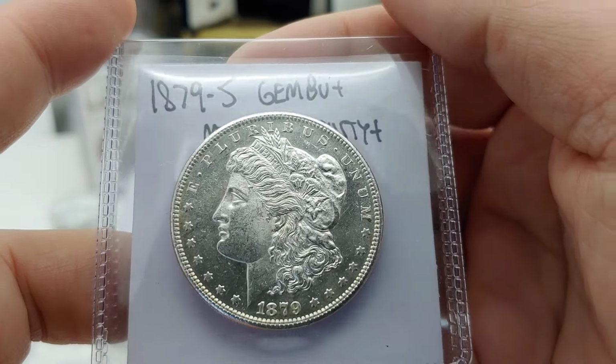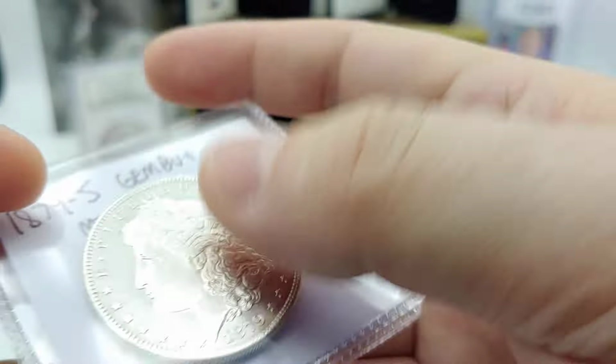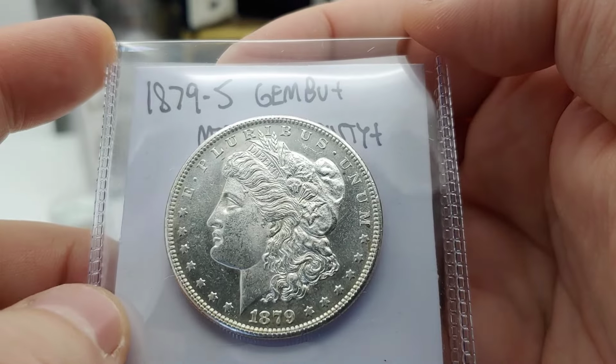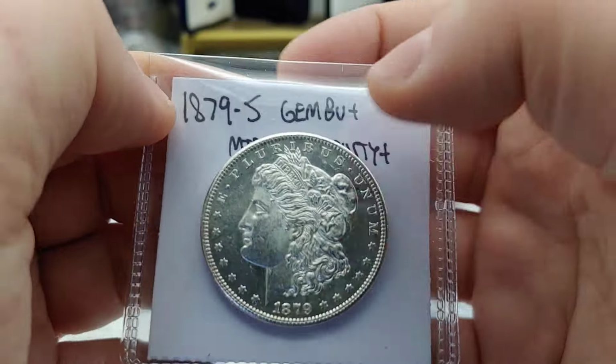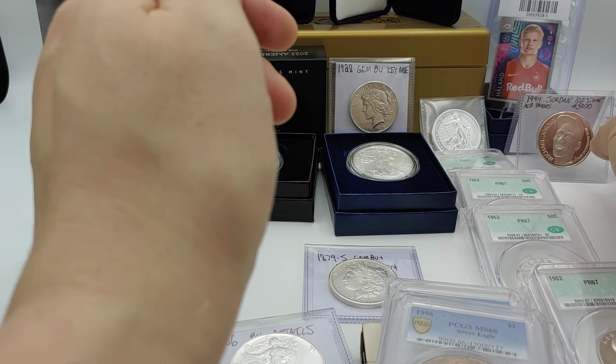I wouldn't drop this below $100 because it's definitely worth over 100 all day long. And it's a little bit nicer than the other 79S I have in my store that I do have listed at 100. So that's the raw Morgan Silver Dollar game. Other things you can get into.